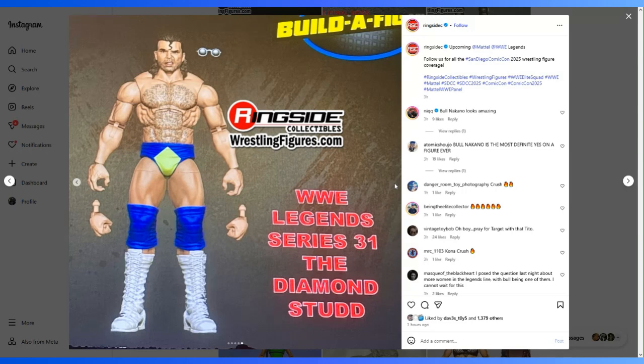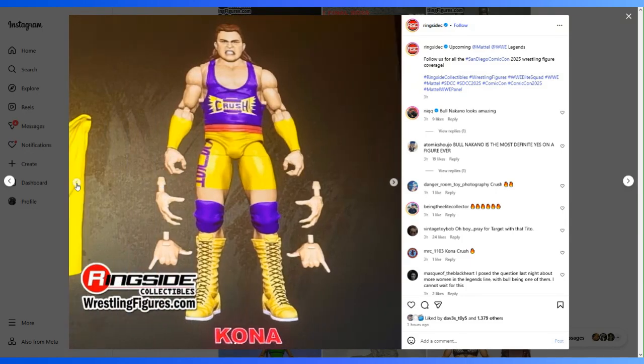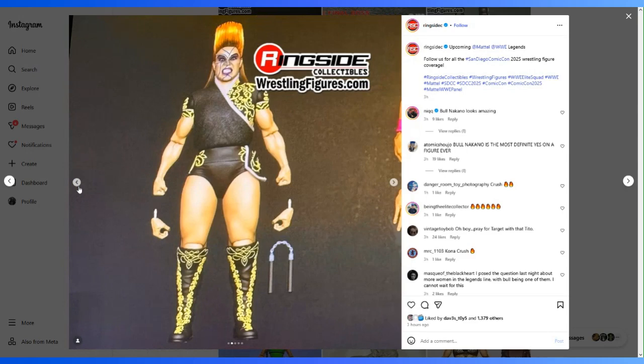But man, I'm digging the fact that we have the bad guy in his diamond stud attire. I would love if he had that whole little top down suspender deal he had going ringside. But this is the kind of thing they should do. If they can't go into deep dives and get new people signed, I didn't need a curtain call version, but a diamond stud version of Razor and Scott Hall. That's awesome. Let's see if this Bull Nakano picture did pop back up.